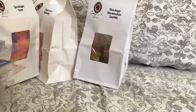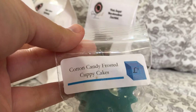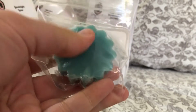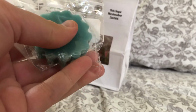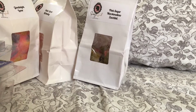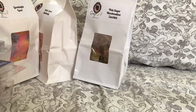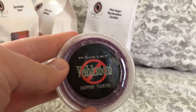I'm going to melt this sample from L3 in Cotton Candy Frosted Cuppy Cakes. I tend to cut these in half and I put half in one warmer and half in the other warmer. I tried to do these in the room that I have the 2 warmers in, and half is plenty for each of those warmers.